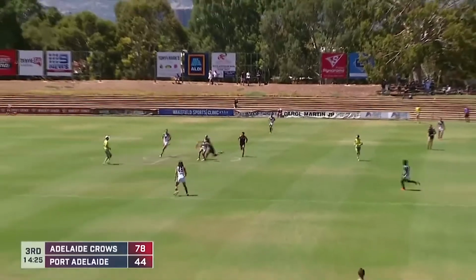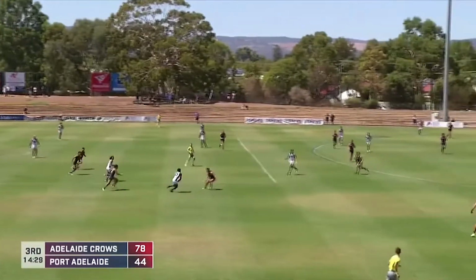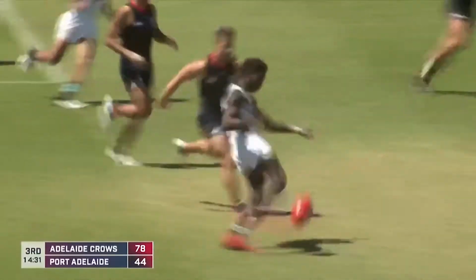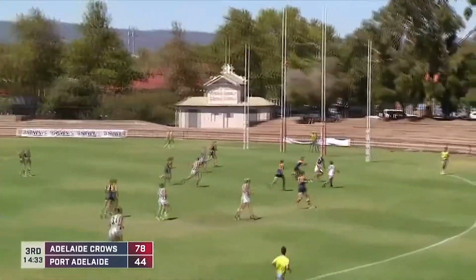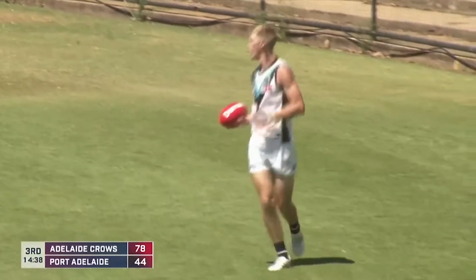Nice. We'll go shorter to Broadbent. Now it comes out to Pudney. He can go over the top to Frederick. He feigns the handball, then goes away. Kicks in towards the pocket. That's a nice kick. Good lead. And the mark taken by Marshall.